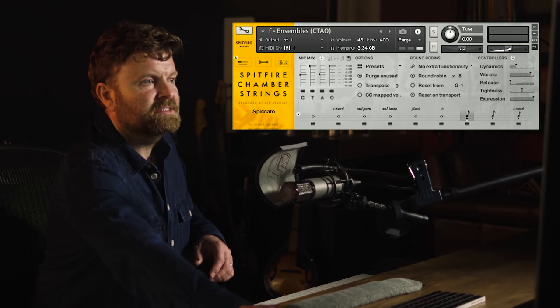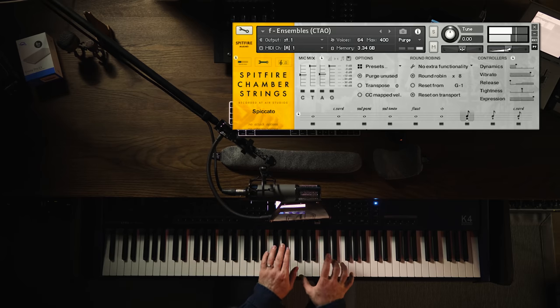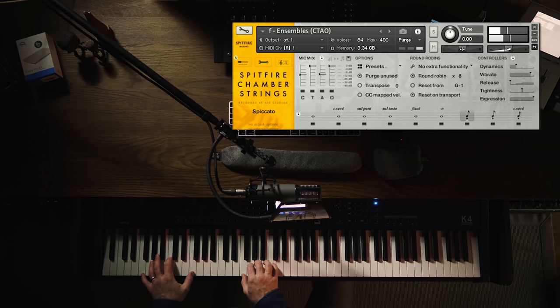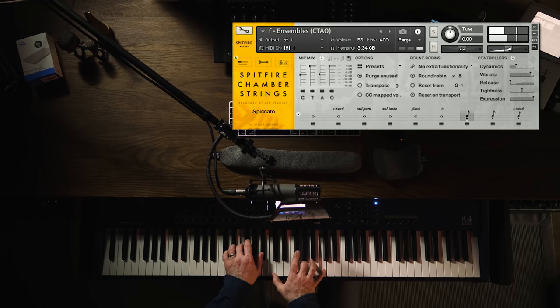Everything from your spiccatos. I mean, super useful for composing to have the whole string orchestra laid out in one go. I know that Christian loads up these ensemble patches to write with as the very first patch that he goes to. Very, very inspiring. Again, super wide dynamic range.